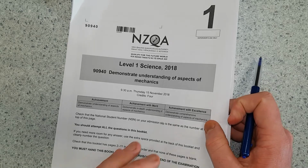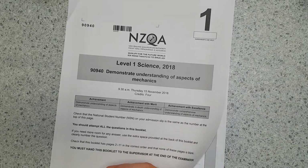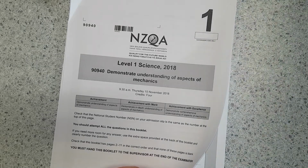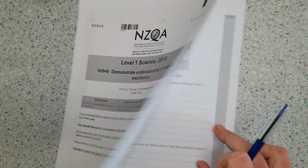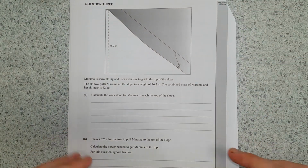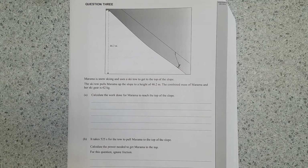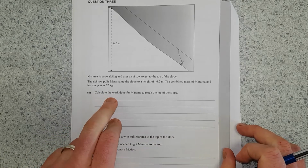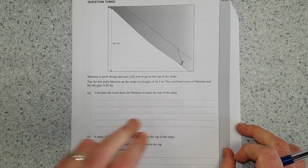For this question, I'll be working through question 3 of the 2018 Mechanics exam level 1. Marama is snow skiing and uses a ski tow to get to the top of the slope. The ski tow pulls Marama up the slope at 46.2 meters. The combined mass is 62 kilograms. Calculate the work done for Marama to reach the top of the slope.